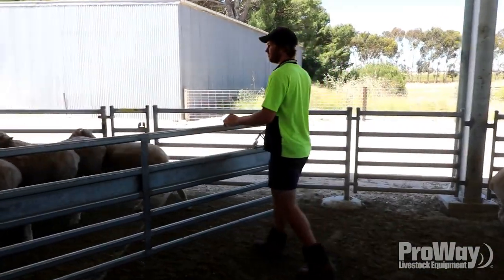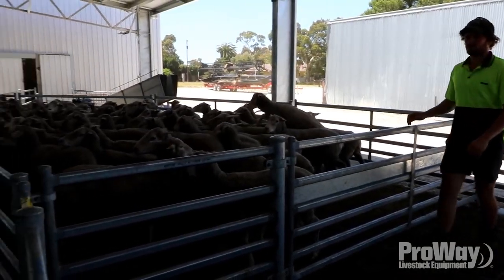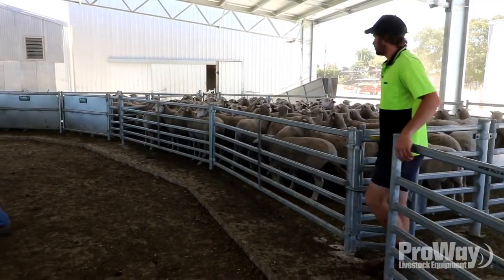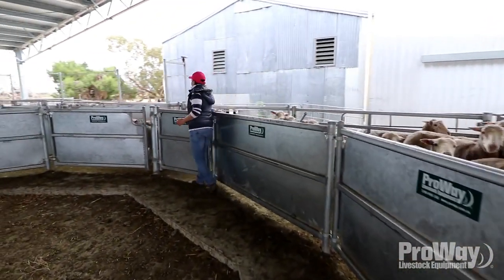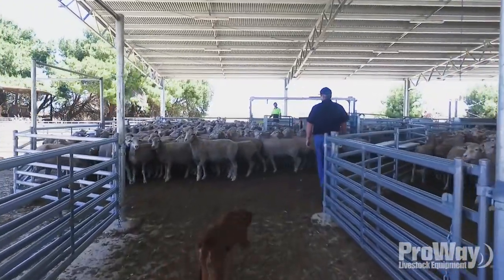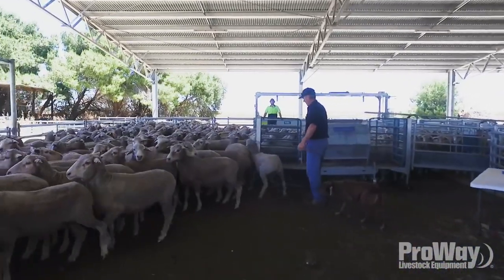The safety factor by building these yards is very important for not only our family members but also our employees, stock agents, whoever might come in the yards, that they're not going to cut a finger or trip over anything, and the dogs, the sheep themselves are quite safe in here. They don't try and take them on, and so there's a big saving there, and that should be the case for many years to come.